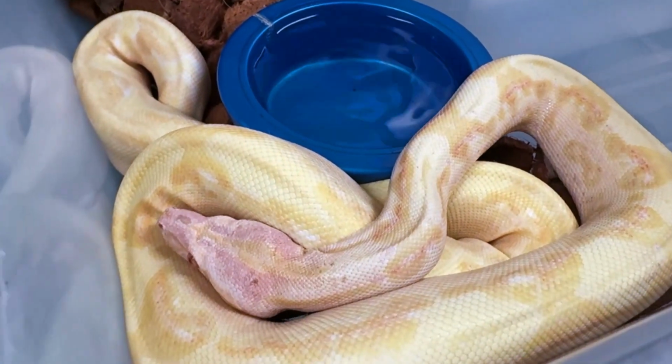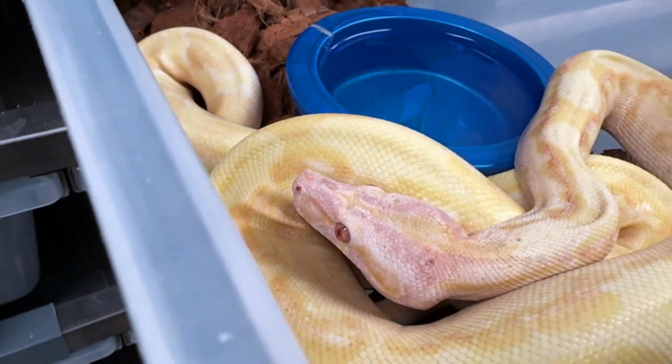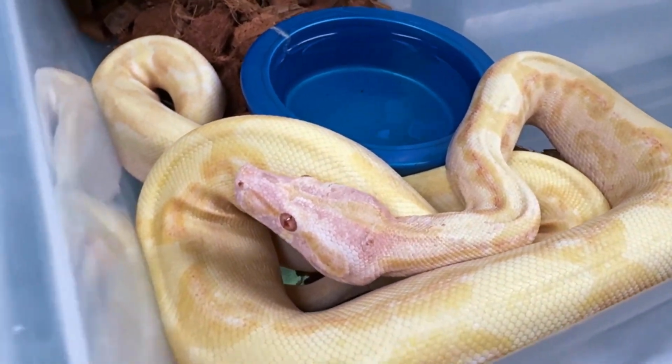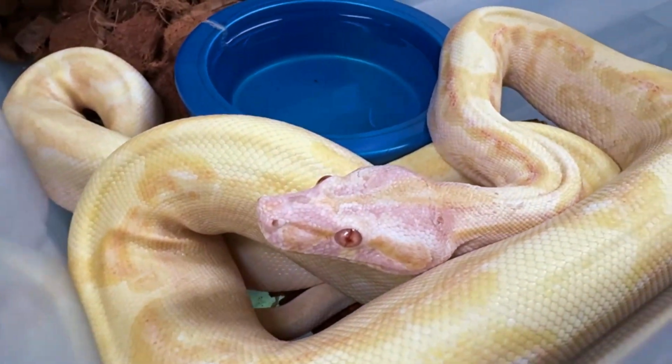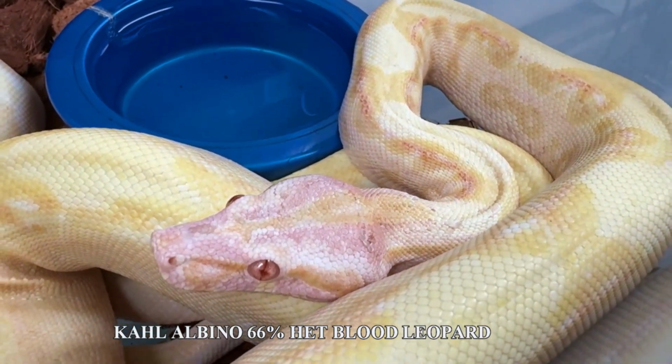All right, here's a beautiful Call albino. Beautiful head. Look at that. Look how red that head is. She's 66% het blood and 66% het leopard. I would bet a year's salary on the fact that she's het leopard. That's why she's got that red head.